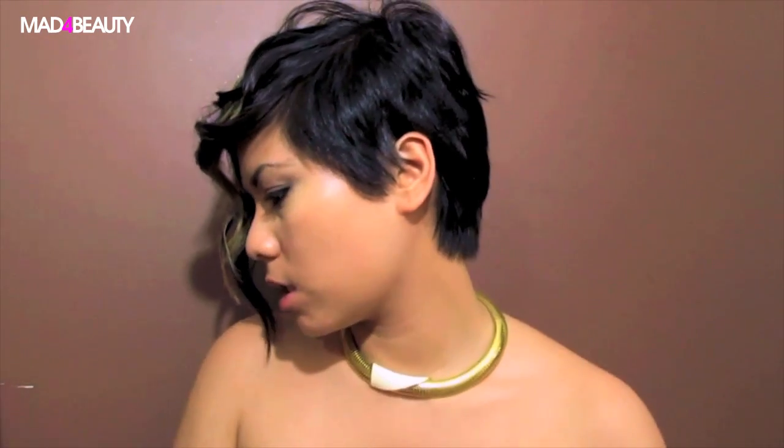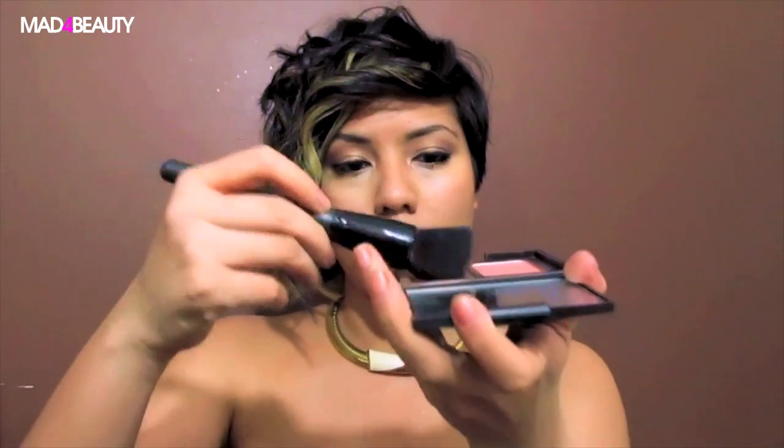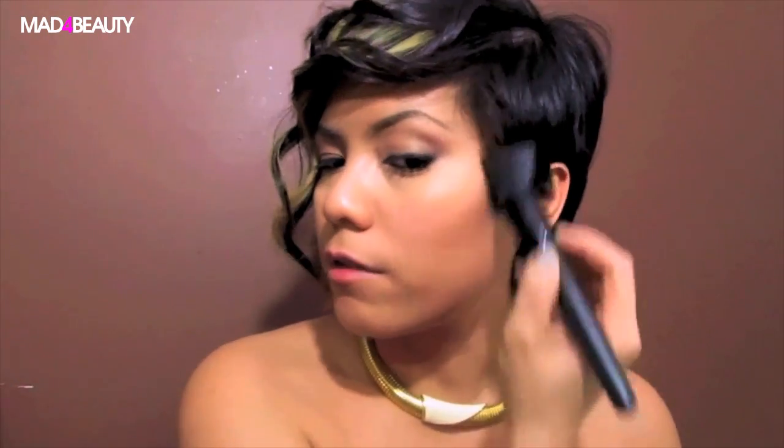I'm going to be using e.l.f.'s contouring bronzer and blush. And I'm going to take my e.l.f. powder brush and dip it in at the edge, just like that. Tap off some of the excess and really use that edge to contour. And this I find is like the perfect contouring brush, because once you put the color down at that angle, you can go in and buff it out on that flat side.